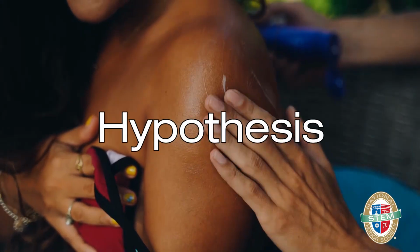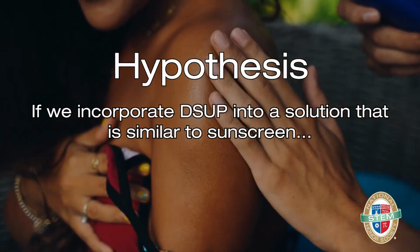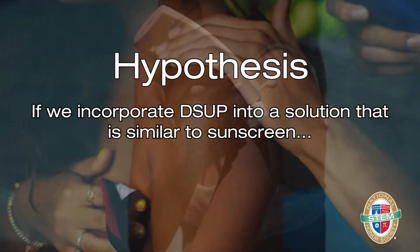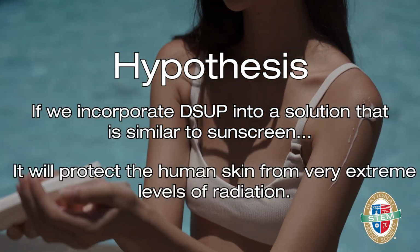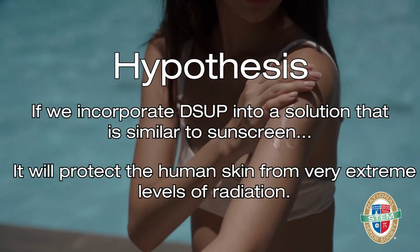So our hypothesis is if we incorporate D-sub into a solution similar to sunscreen to apply on the epithelial tissue, which is on our skin, then it will protect the human skin against severe levels of radiation that occur in lunar environments and on the moon.